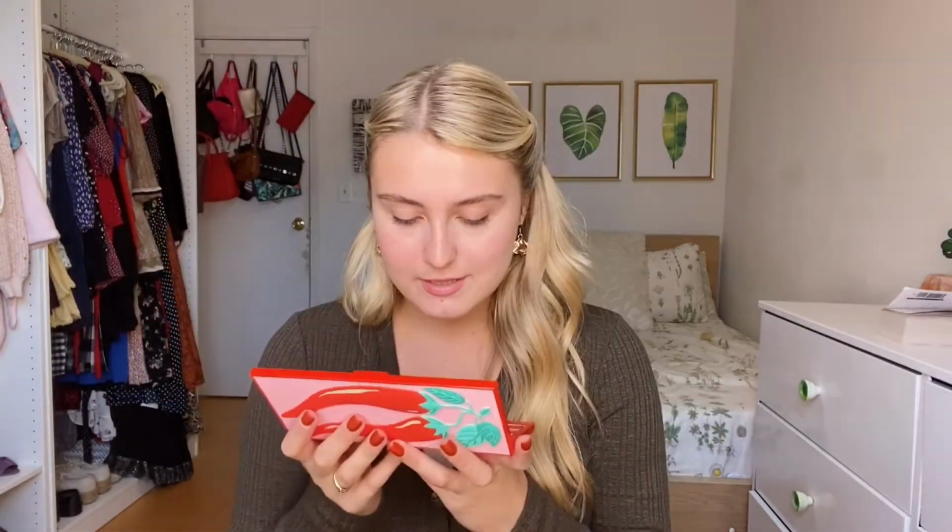This is called the Tasty Chili Shadow Palette. This is 18 shades, and they call these intense pressed pigments. Oh, this is so cool. Look at this. I mean, this is awesome. It's so, so cool. Wow. Okay. These are what the shades look like. It's just very cool.